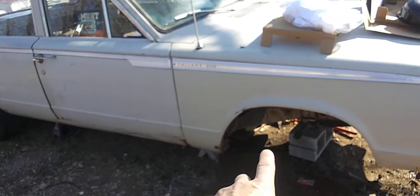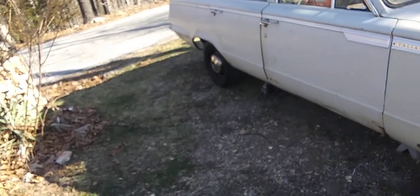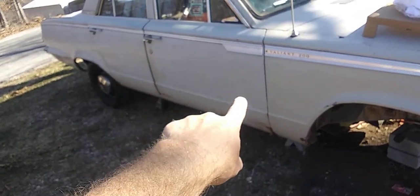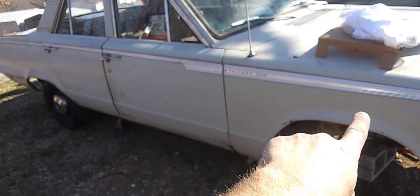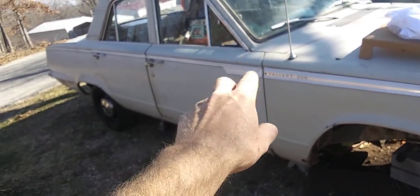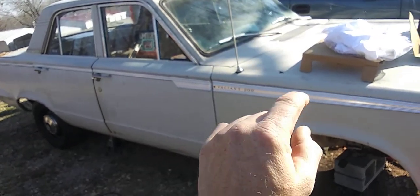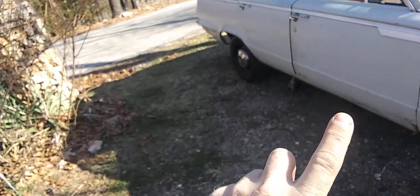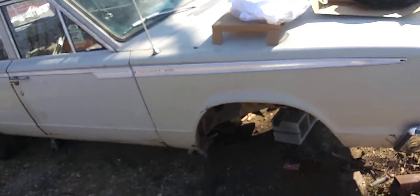Then once I get the transmission in today and all that stuff, I'm going to take some measurements to see if I can use my Dart's drive shaft in this car, and then use the drive shaft that came with the Slant 6 transmission in this Dart. Hold on, I'm getting ahead of myself. The drive shaft that came with the Slant 6 transmission, I'll see if I can use that in the Dart because it's shorter. See if I can do a swap, or see if I'm going to have one of them modified or both of them modified.